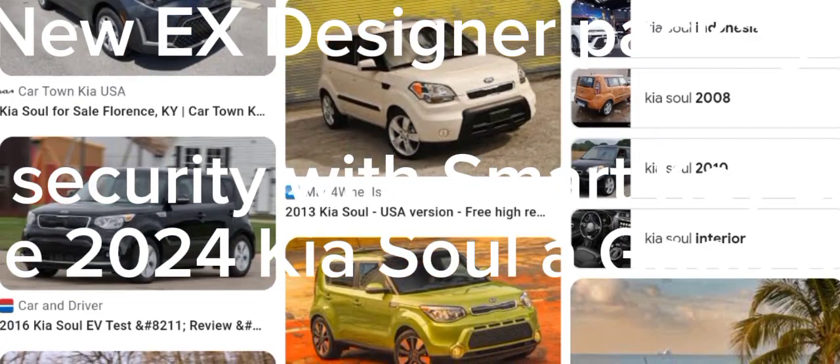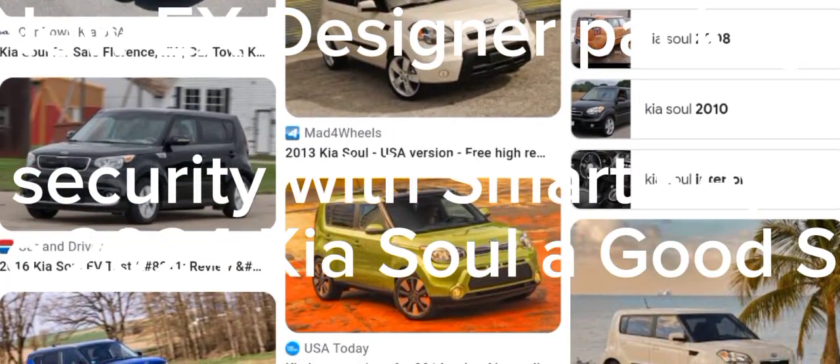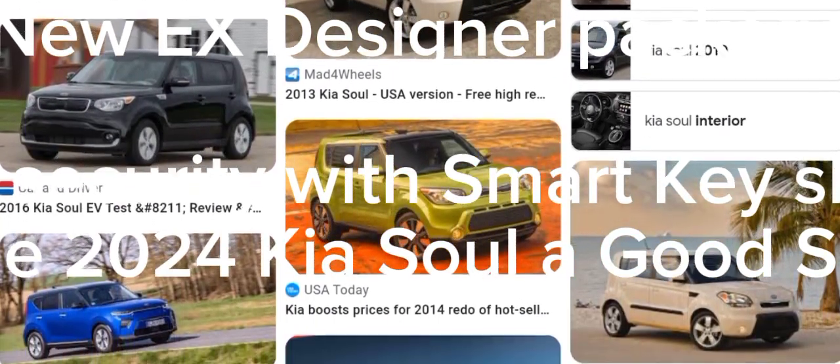What's new for 2020? A new X Designer Package. Enhanced security with Smart Key Sleep Mode.